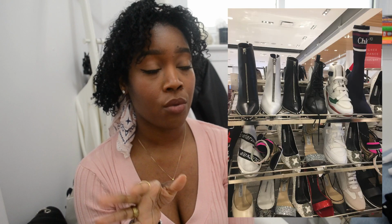Nordstrom actually had a really good shoe wall, shoe rack, very comparable to Holt Renfrew's. Here's a photo of it. There were some pretty good pieces. I like those Alexander Wang boots. Those Chloe ones were really cute. But I really, really liked their handbag stuff that was out. They might kick me for posting this if they see this video because it was a hot mess on that table.